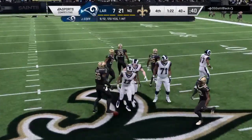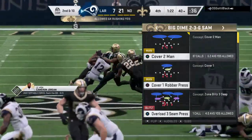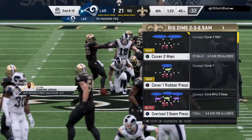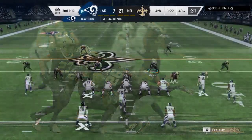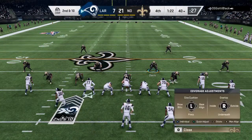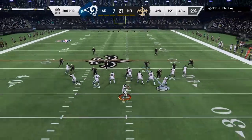A throw to start the drive, but that one incomplete. We have not seen a whole lot of wide-open receivers. Everything seemingly has been contested. And that's another nice job there to force an incompletion. They've been very cohesive, knowing each other's moves all game long, and they've been on the spot just about every time. And they've held them in check on the scoreboard.